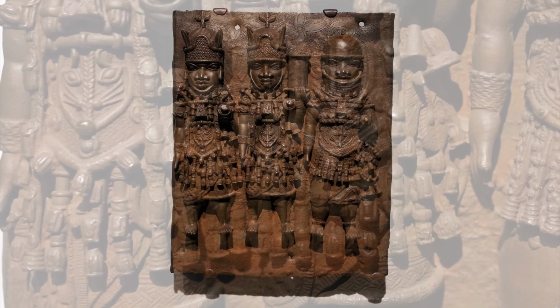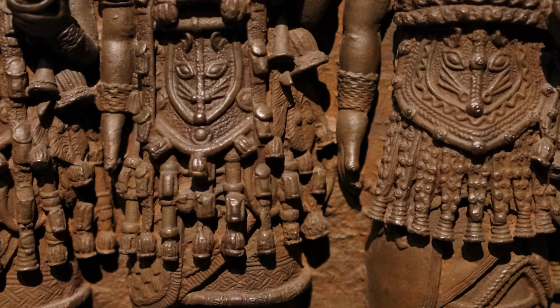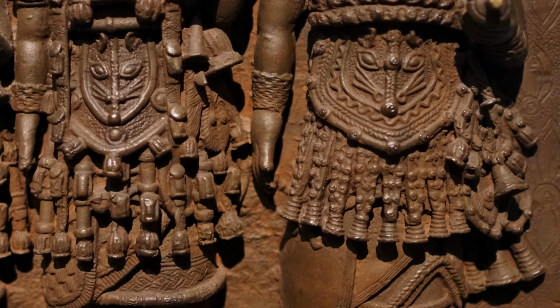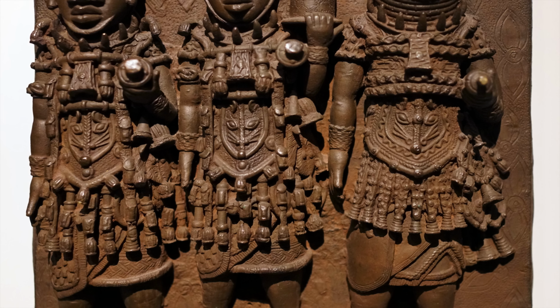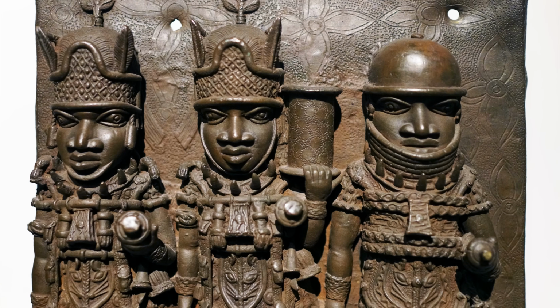So you can see those cascades of bells on the figures to the left are different from the bells worn by the figure in the helmet. They're attached differently. The skirts are different, and there are different levels to each figure's skirt. So there's many different kinds of textile depicted. The figures are wearing different bracelets, and the figures on the left have upper arm decorations that are separate.